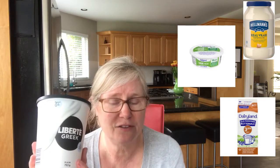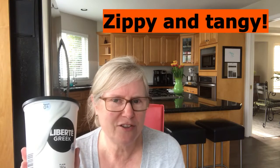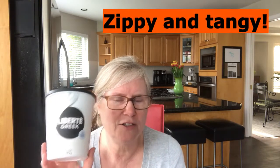Why do I always have it? Because it's a great substitute if I need mayo, if I need sour cream, if I need buttermilk. I can substitute this in. Also, I use it to make dips. I can put it into a sauce to make it creamy. So many different ways that you can use it. And if you have this and you don't have one of those other items, you are set.